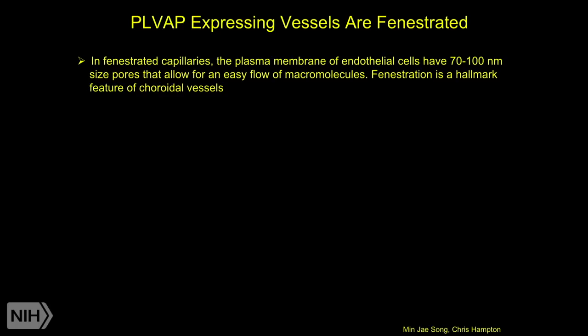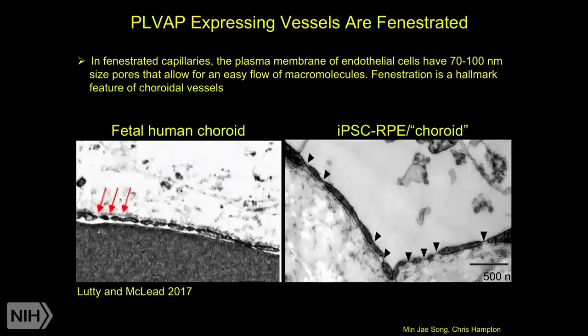So we asked, when we make this capillary network with RPE cells, do they become fenestrated? Do they become choroid-like? And the answer is yes. On this side, you see fenestration images from fetal human choroid published last year. And you can see these arrows mark these tiny little pores in the membrane of endothelial cells. Compare that to what we see in our iPSC-derived choroid. We have a very similar fenestration network in our capillaries. So we think these capillaries, just like what happens in the choroid, become fenestrated.